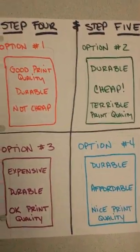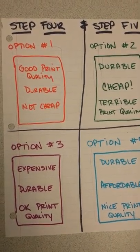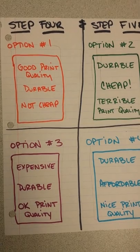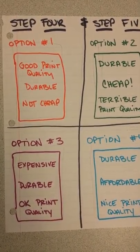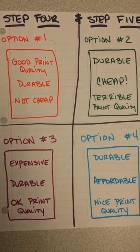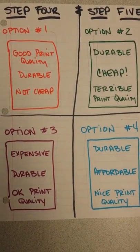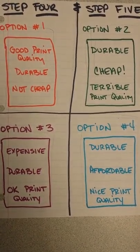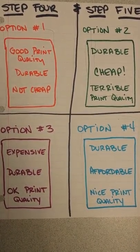Step 4, they selected the alternatives and analyzed each paper option that was presented. Option 1, good print quality, durable, but not cheap. Option 2, durable, cheap, but terrible print quality. Option 3, expensive, durable, and okay print quality. Option 4, durable, affordable, and nice print quality.